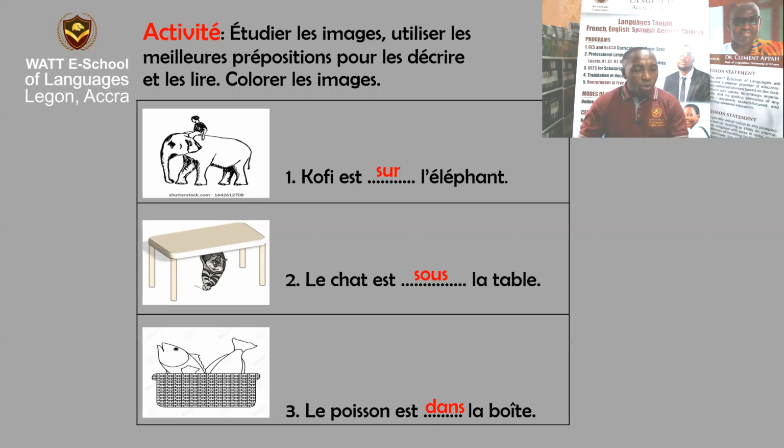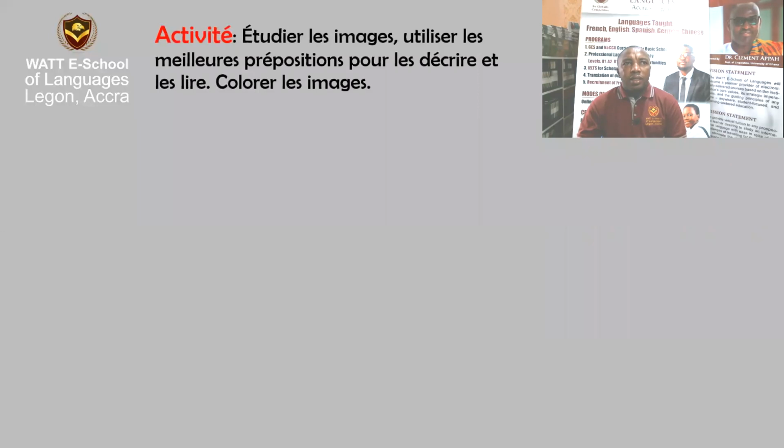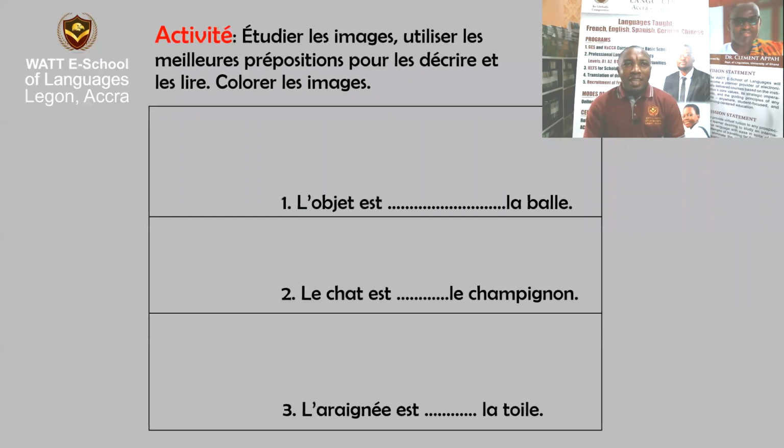Now let's quickly go to the second activity. Remember to color the images, because the activity states that you should also color the images. So do not forget, when you are done, pick up your crayons and color the images.